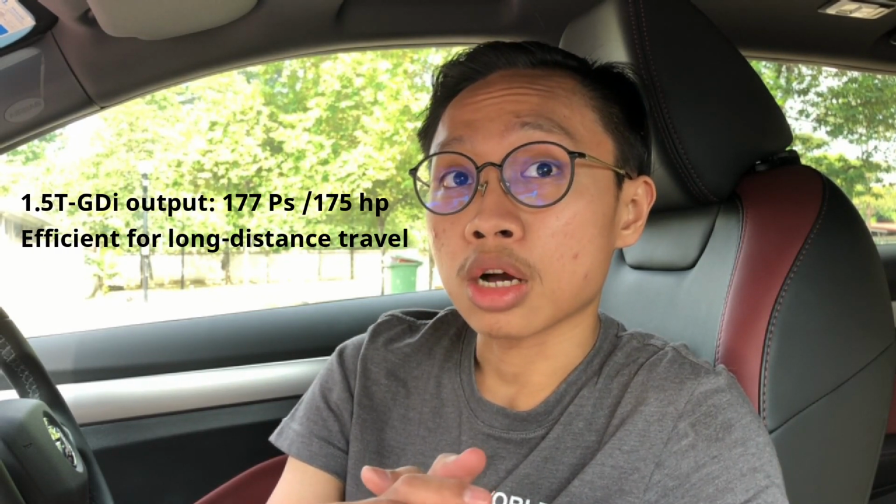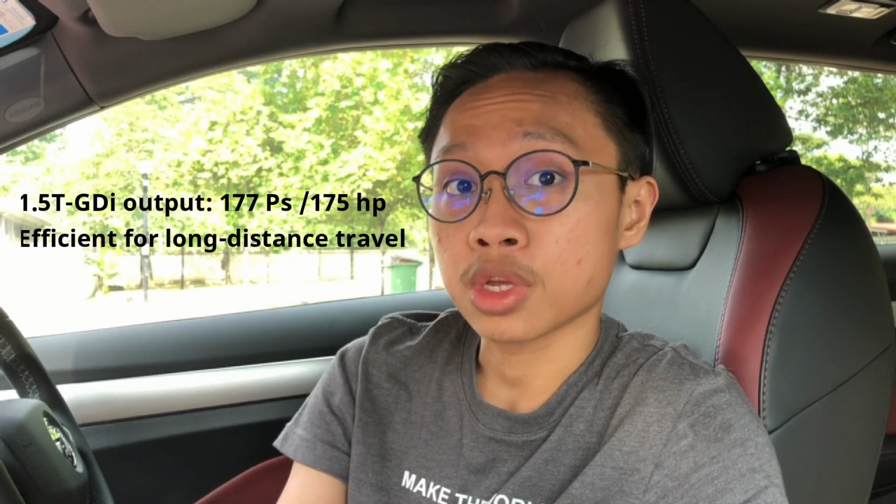So I would say it is quite economical, because it has a turbo. So the turbo in a way gives you more power for a small 1.5 engine. So it is economical, I would say.